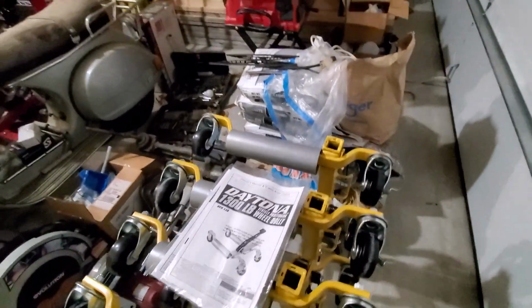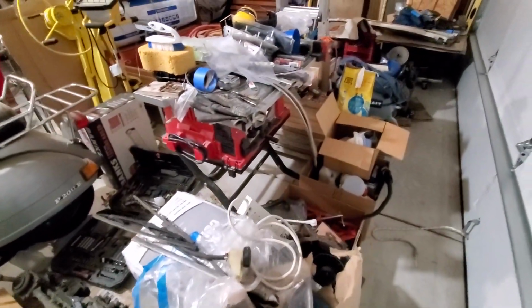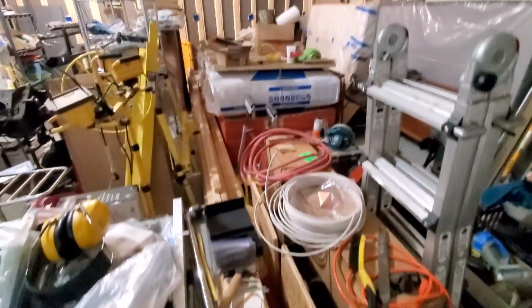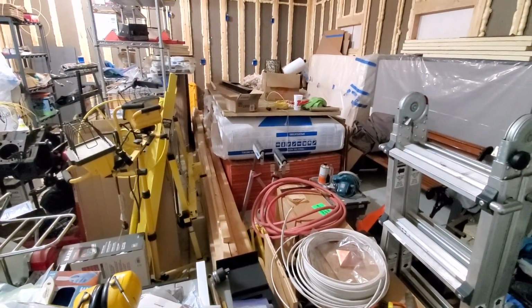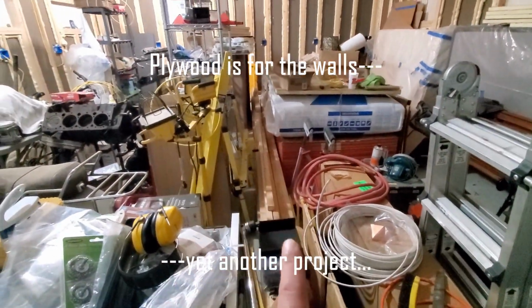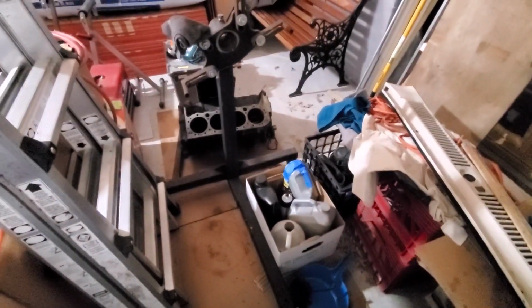Stuff I intend to use on my S10 project, like these wheel jacks, concrete for the fence, saw, I mean, lumber. There's lumber buried in here. Quite a bit of it, actually. I got a big pile of plywood, a bunch of dimensional lumber running down here. Got some mattresses. I got another engine here. I've got another engine there. It's nice. I get to trip over them all the time.